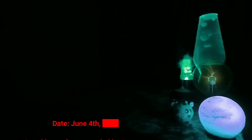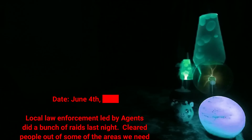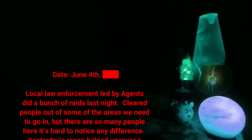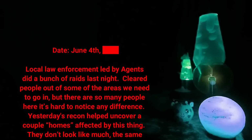Date June 4th. Data expunged. Local law enforcement led by agents did a bunch of raids last night. Cleared people out of some of the areas we need to go in, but there are so many people here it's hard to notice any difference.